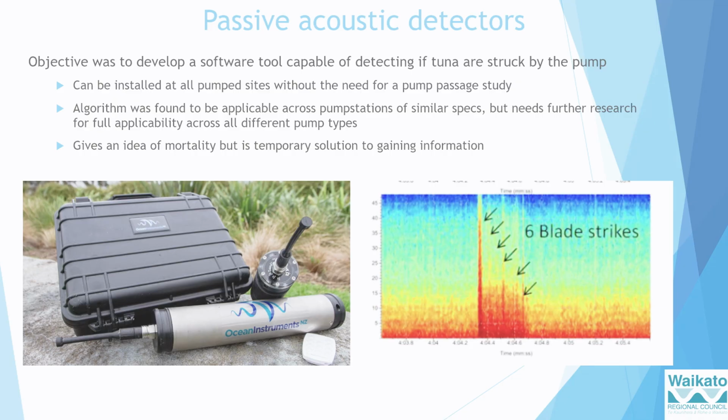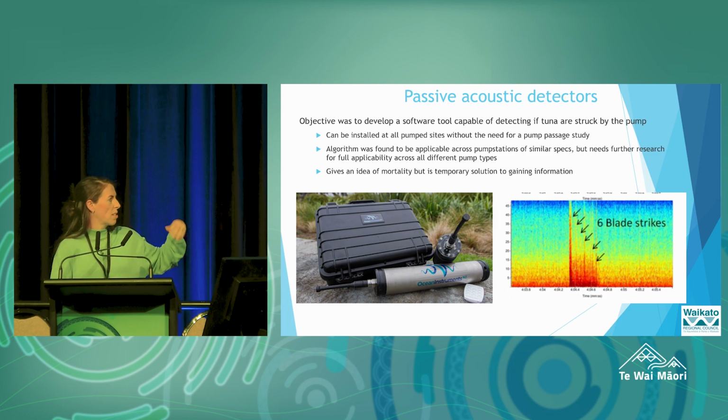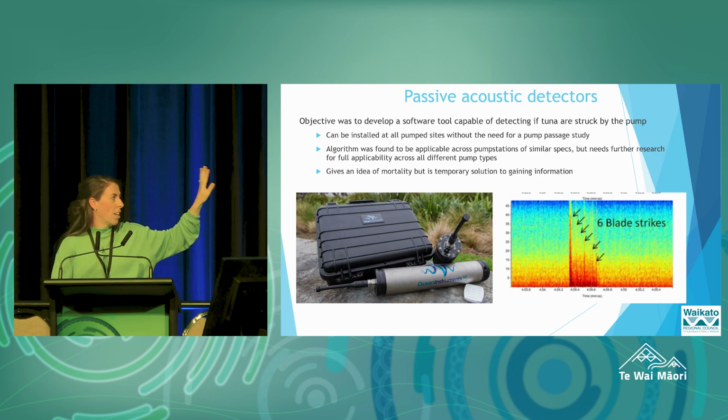So we've looked at a few different options to try and figure out, obviously with 124 pump stations, if we were to go and do all those assessments across the region, that would take us quite some time. So we looked at putting sound loggers. So they're basically just fancy loggers that can sit in the water and they record sounds. And so based on that graph on the bottom right there, you can see that it's capable of detecting when an individual fish is struck by the pump.